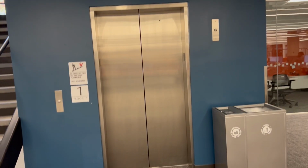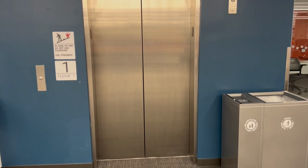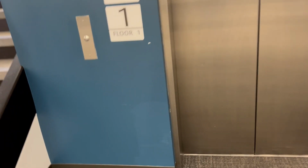Here we come to the west exit elevator at the main library at the University of Arizona in Tucson, Arizona. This is a newer elevator. It was installed just a few years ago. It's pretty new.